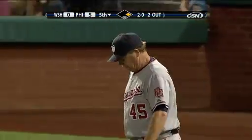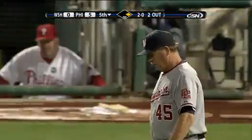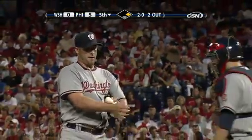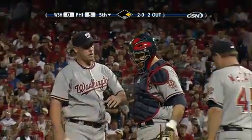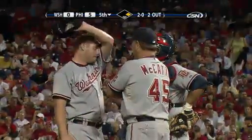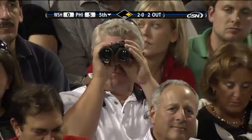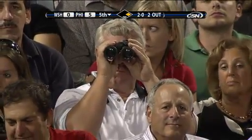Steve McCatty's going out to the mound. What's this about, Sarge? I have no clue, maybe they're trying to get the other pitchers ready. But he's been wearing a path all year going to that pitcher's mound. There's 2 outs. The count's 2-0. It's kind of interesting.